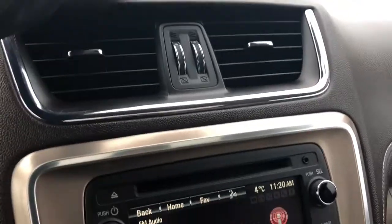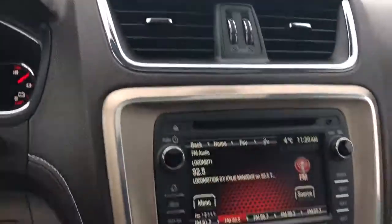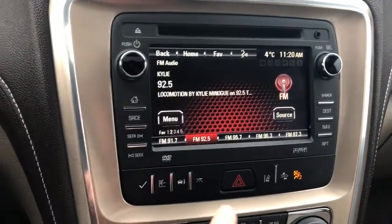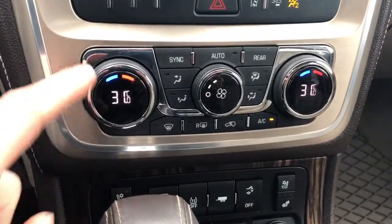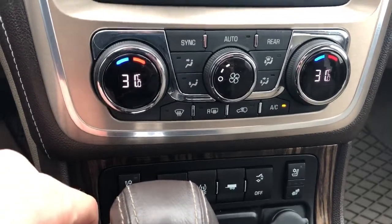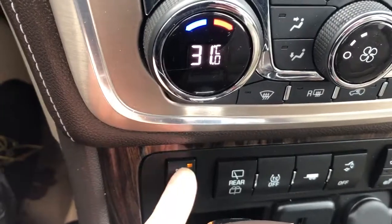In the dash we also have our storage compartment that pops up. The radio features our CD player, our touchscreen infotainment system, as well as our hazard button and park assist below. Here we have our climate controls with our LCD screen in the middle to display the current temperature in the cabin. Just below that we have some other features as well as our cooled and heated seats.